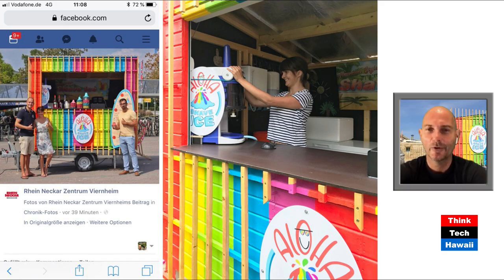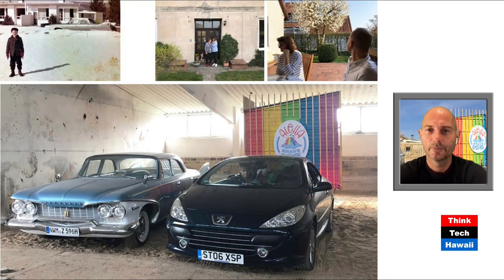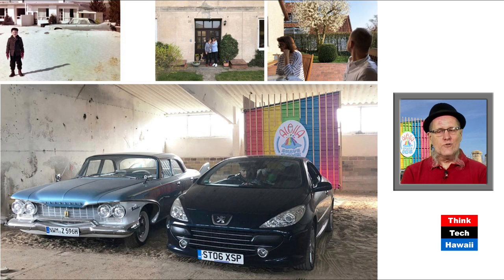Exactly. And next picture. The cool thing for me was, this is where the shave ice trailer lived during the winter when it was not in use. But the crucial thing to me is next to the shave ice trailer is a 1960 Plymouth Fury. Now, why that is sitting in Germany, I don't know, but that is the exact same car as my family owned when I was 6 years old.